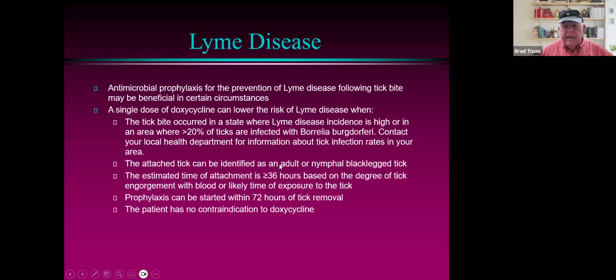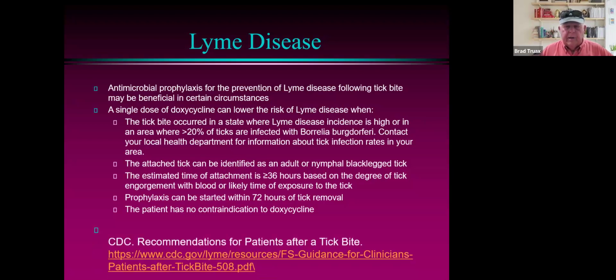The attached tick can be identified. You may want to consider that antibiotic if the attached tick is identified as an adult or nymphal black-legged tick, so a deer tick, and if the estimated time of attachment was greater than 36 hours. And that would be based upon the degree of tick engorgement with blood or the likely time of exposure. And again, you can start the antibiotic prophylaxis within 72 hours of removing the tick. And you would use this only in a patient who has no contraindication to that particular antibiotic, doxycycline.